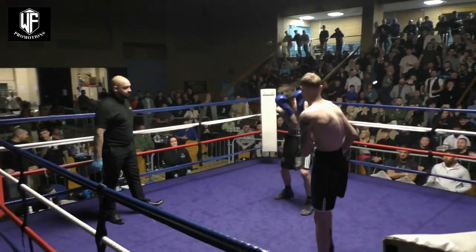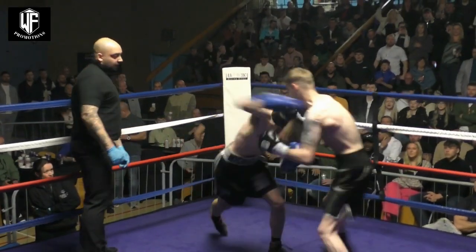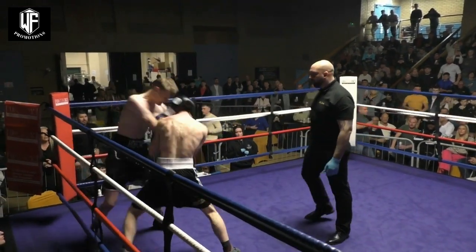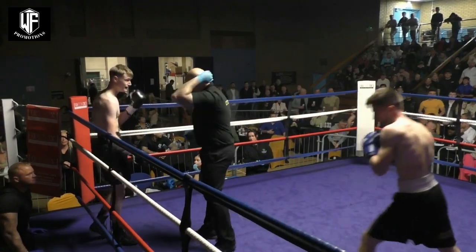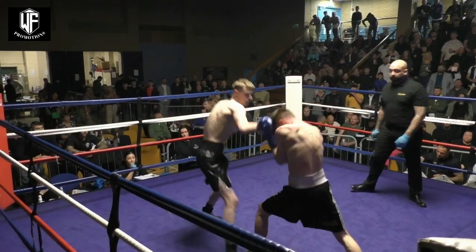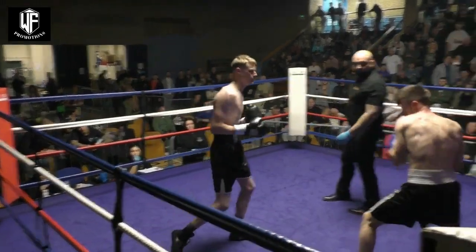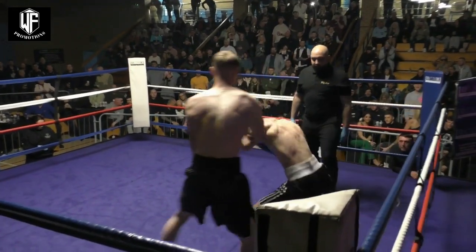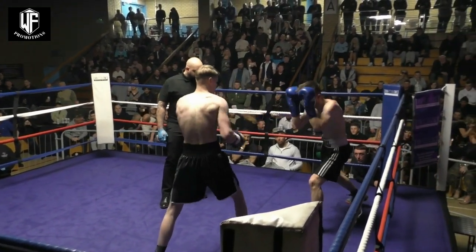Curtis Harbord under all sorts of pressure here. And it's that straight left. Harbord a warrior, but Holford accurate and hurtful in this opening round. Looks for that left again. The punch, the stun, the damage here in this opening round. Two knockdowns already, looking for a third. Using that right, as I said, as a rangefinder.